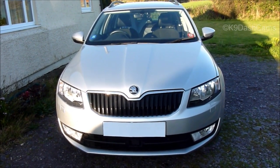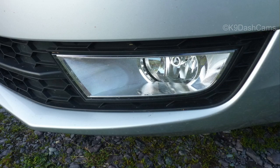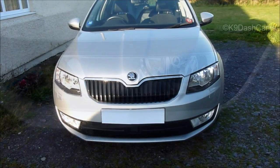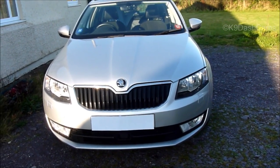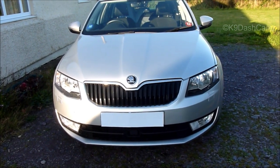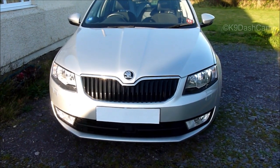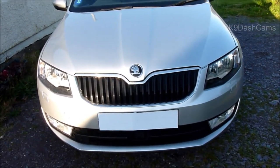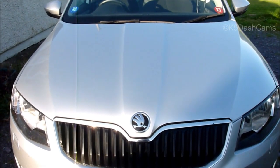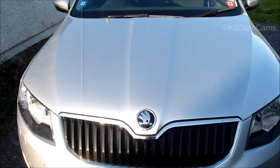The first thing to notice on the front of this car is that because it's the SEL, it has front fog lights, which are very nice. It also has automatic lights with dip beam and, of course, daytime running lights. The thing that I love particularly about this bonnet, on which of course is the dash cam, is the bit that's raised in the centre, and it just looks really nice.